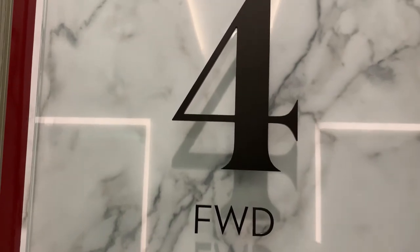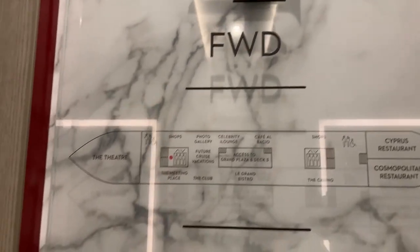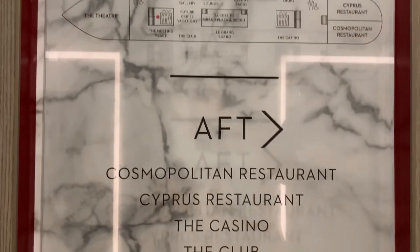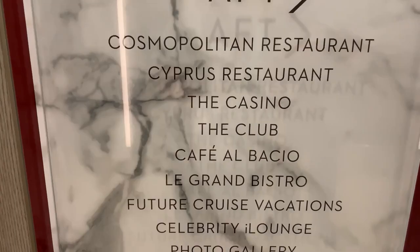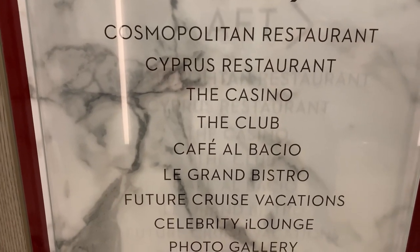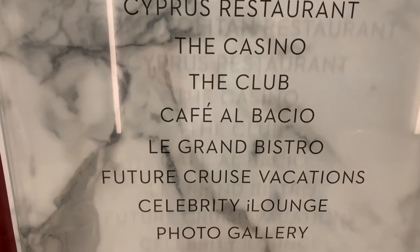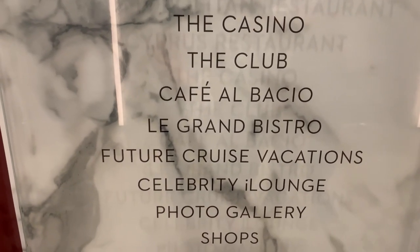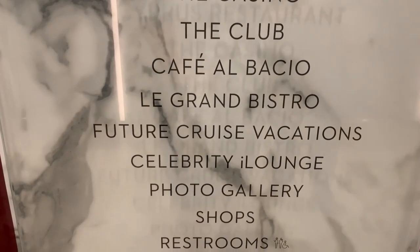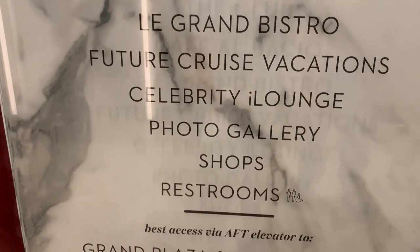Here we are, deck four, forward elevator bank. And on deck four, we will be showing you the Cosmopolitan restaurant, Cypress restaurant, the casino, the club, Cafe Al Bacio, Le Grand Bistro, Future Cruise Vacations office, that's where you would go to book a future cruise, the Celebrity Eye Lounge, the photo gallery, and the retail shops.